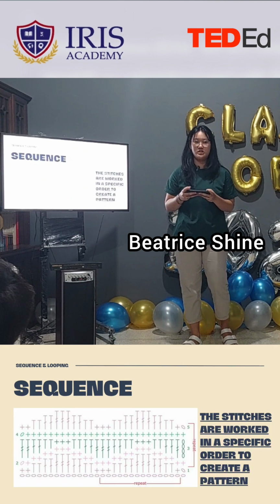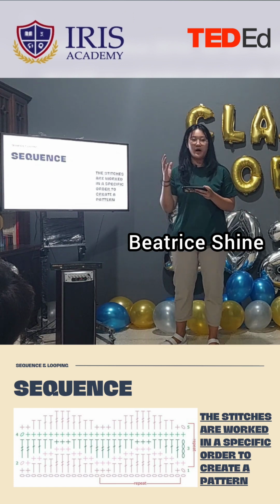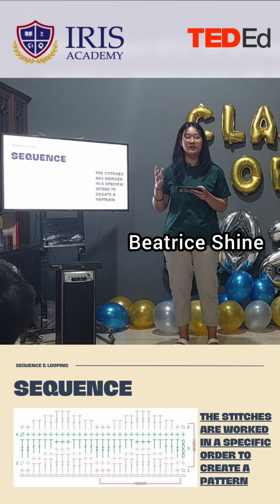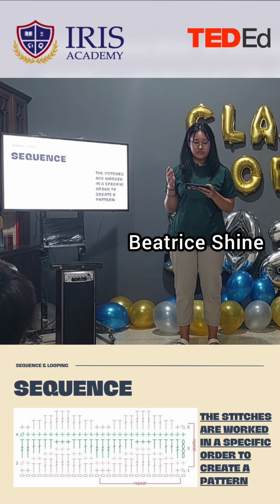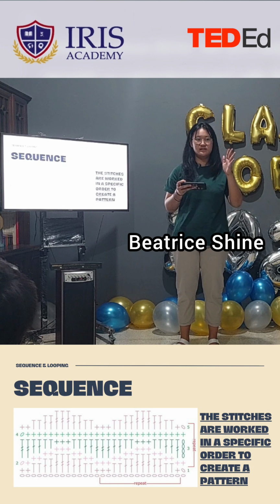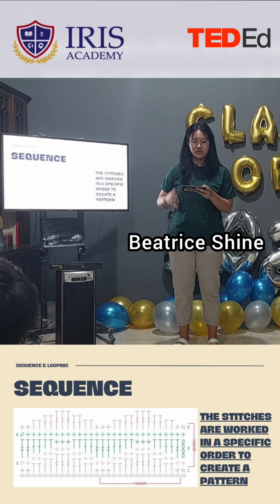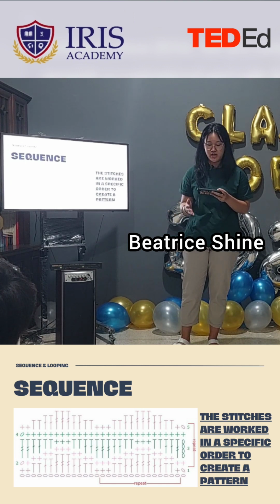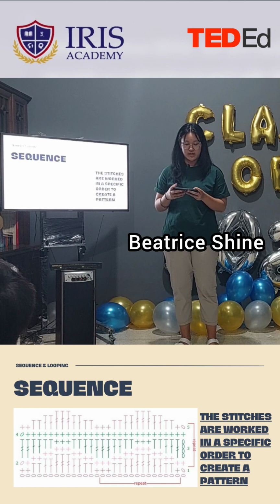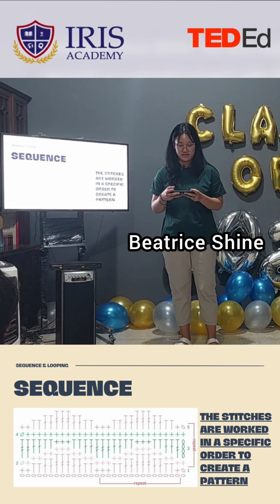In crochet, the stitches are worked in a specific order to create a pattern, and this part uses a sequence of stitches. We have to be able to think in order. Similarly, in coding, you write a sequence of instructions for the computer to follow. The order of execution of instructions is very important to achieve the desired result. Both crocheting and coding require you to think in sequence.